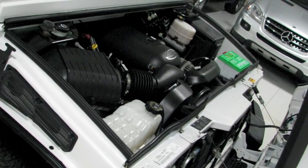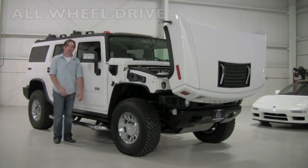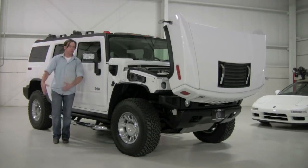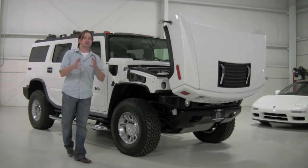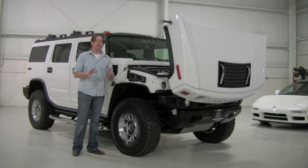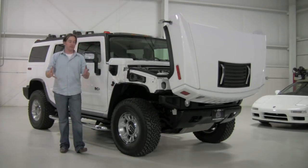Everything about this truck is larger than life. I mean, look at how tall it is next to me. I'm 6 feet tall, and I'm just a measly little peon here. But as large as this truck is, the point I want to make is how luxurious it really is. Once you're inside, you really kind of feel semi-invulnerable. You sit up high, the seats are awesome, the interior appointments are fantastic.